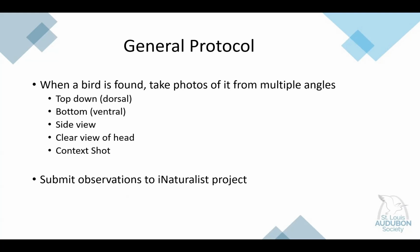And so the shots that we take of the birds that we encounter are a top-down shot or dorsal, a bottom shot, which is ventral, a side view, a clear view of the head, and a context shot. And then once we have those pictures, we use those and start building our observation in iNaturalist.